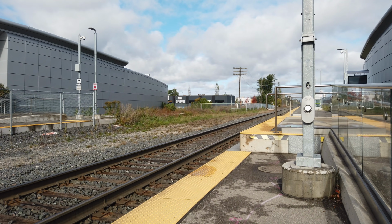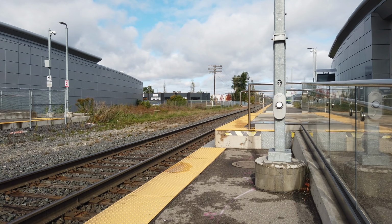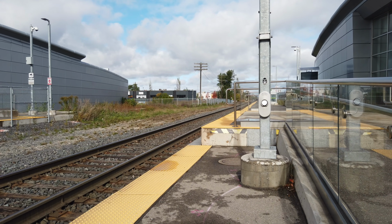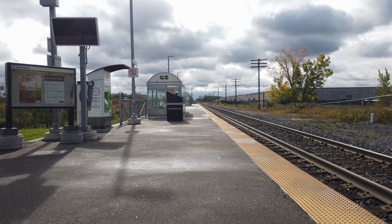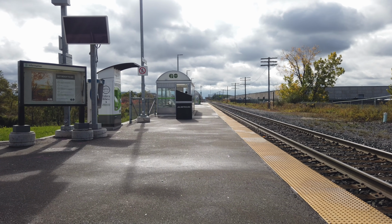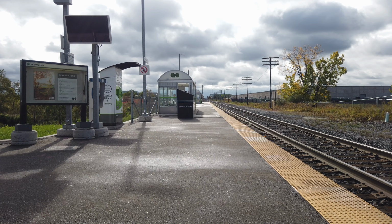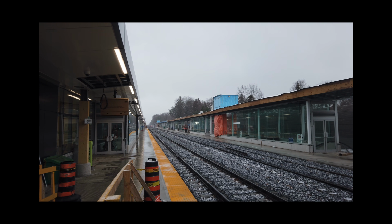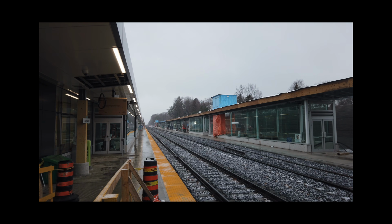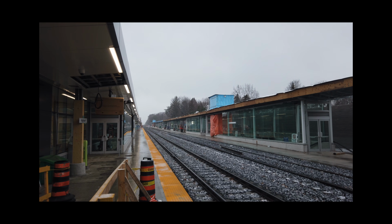The theme of strange contrast continues into the GO facility. To be clear, the GO platform is fine, and indeed at the moment there is just one track and platform, though the facility is built for two, but it's shockingly minimal? Underwhelming? Just an asphalt platform. This isn't a modern GO station like we've seen at Agincourt, for example, and perhaps this is because it would kind of ruin the otherwise pristine aesthetic.